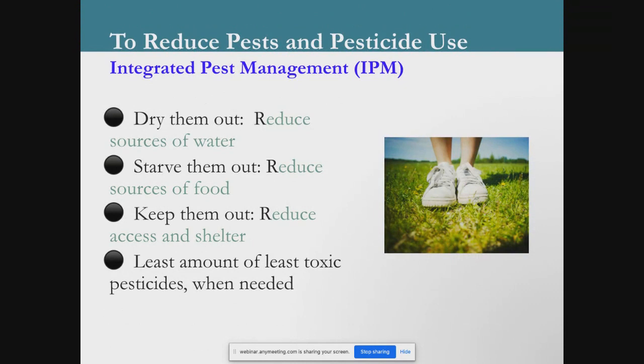So what is a safer way to get rid of those pests? There's something called integrated pest management where we can dry them out. Bugs need water to survive. Oftentimes we'll find them under our sink. So reduce the sources of water, starve them out, reduce the sources of food, crumbs on the countertop or popcorn on the floor, get rid of the sources of food, keep them out, reduce access and shelter. I had ants coming into my kitchen a couple of weeks ago with change in weather, and I just followed the trail and figured out where they were coming in and just plugged it up.